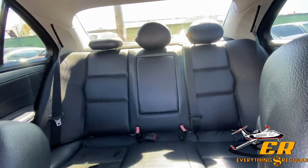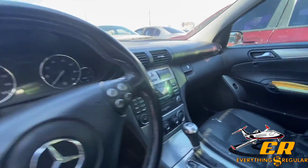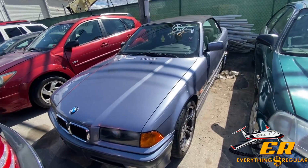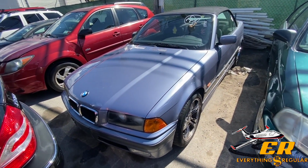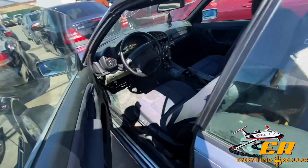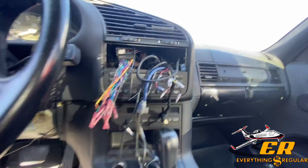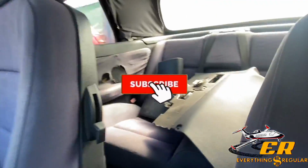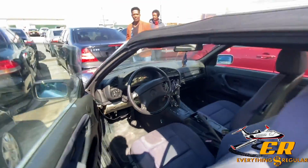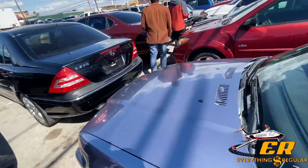You never know. Maybe they treated it pretty good, but I mean, the inside is, you know, not the best, but definitely not the worst. Got another little Beamer 97, 133,000 miles. This one runs. It does look like it's a drop top. It does look like it got some spaghetti type stuff up here for the radio. So they pulled that out to try to get it cheaper, I'm guessing. So that's just a plus for me. 97 BMW. I don't even know how reliable they are, but looks all right.